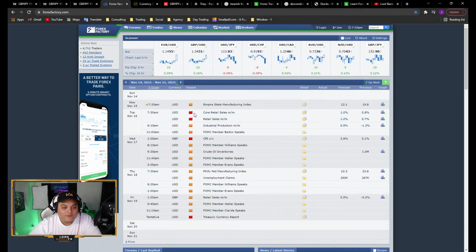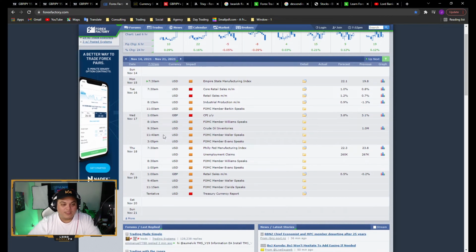I only filter for red and orange folders. Those are the ones that I pay attention to. But it looks like not much news on Monday, a little bit on Tuesday for New York session. Wednesday, we have some GBP news going into USD news throughout the day. Then Thursday, we have some news. And Friday, we have some news.